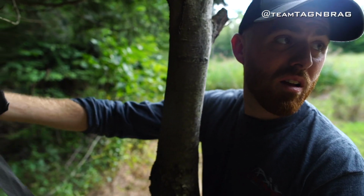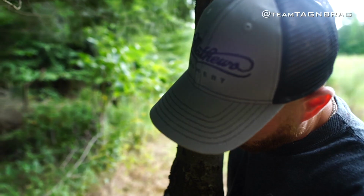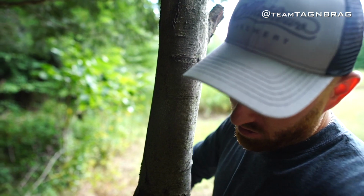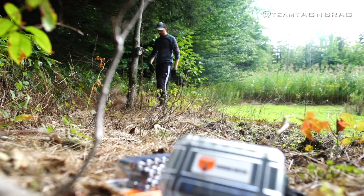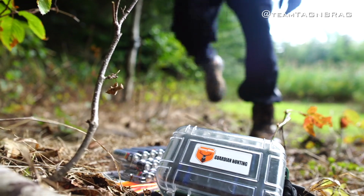There's a scrape. It's just getting worked, but it's a primary scrape over the years. So we're not gonna put it on the scrape yet because it's a little bit off the food plot, but the trail that they use coming to and from, we're going to make sure that it's facing it.